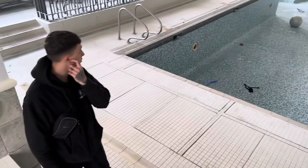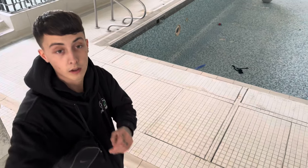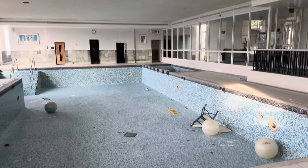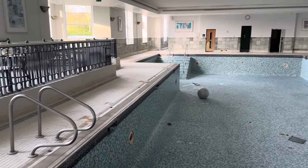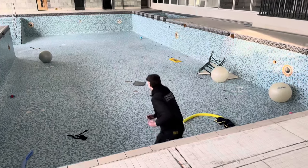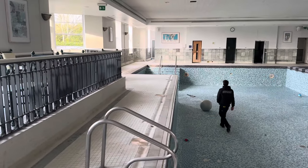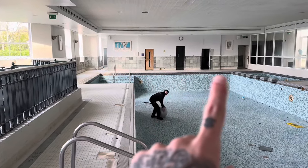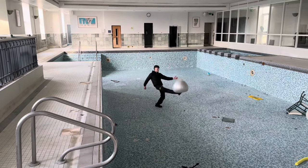No, I reckon if you knew where you get the water from. What are you saying? I reckon if you knew where the water was in this place, you could actually get it turned on, you know? Definitely. Just look. So that's quite deep then. So down here you've got the sauna and the steam room as well. Like gym ball.